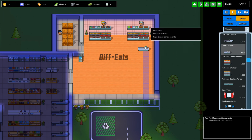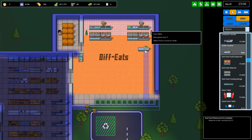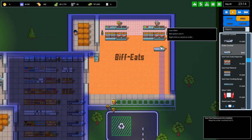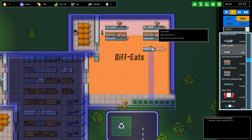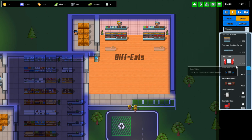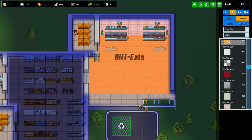Let's have a look. Order counter. So where does it go to? It goes to that one there, that one there, that one there. I'm not sure whether that's even enough room now. I mean, we could try it. We'll stick a couple of order counters in here. What a gap in between there. I'm going to put one there and one there. And then we've got space for eating in the middle. And we'll see how that goes. Hopefully that's okay. Let's put some floor tiles in. Finish this off. There we go.